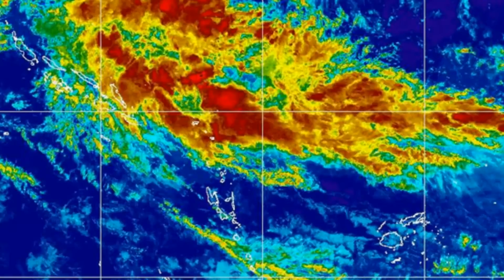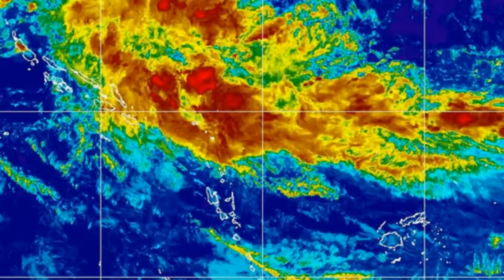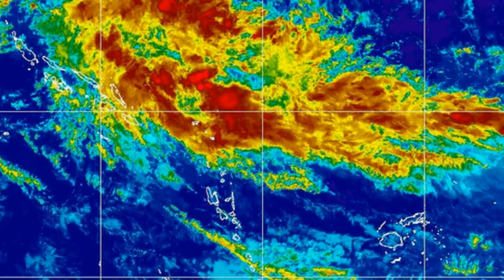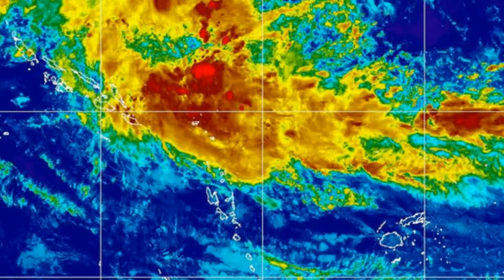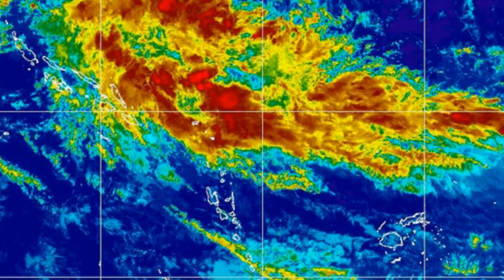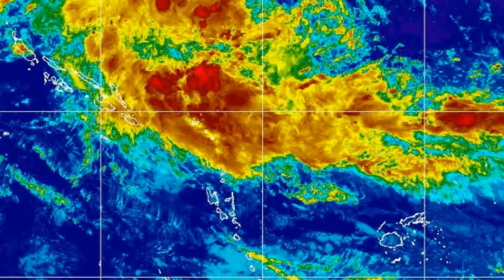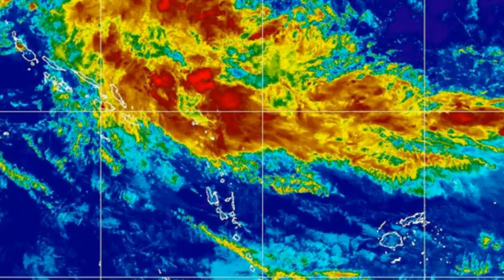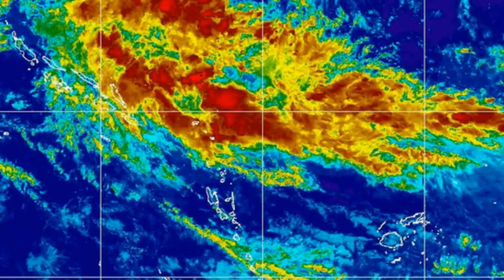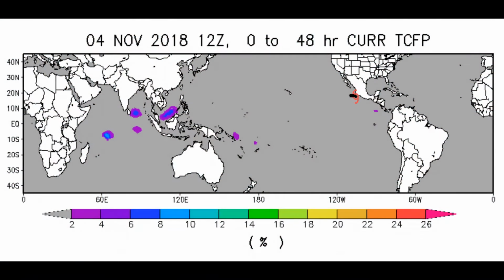Monday the 5th of November, and we have a look at the tropical scene. This is a Himawari 8 satellite view of the Solomon Island region. Biometeorology is keeping an eye on a weak 1009 millibar low just offshore from the eastern side of Bougainville Island.